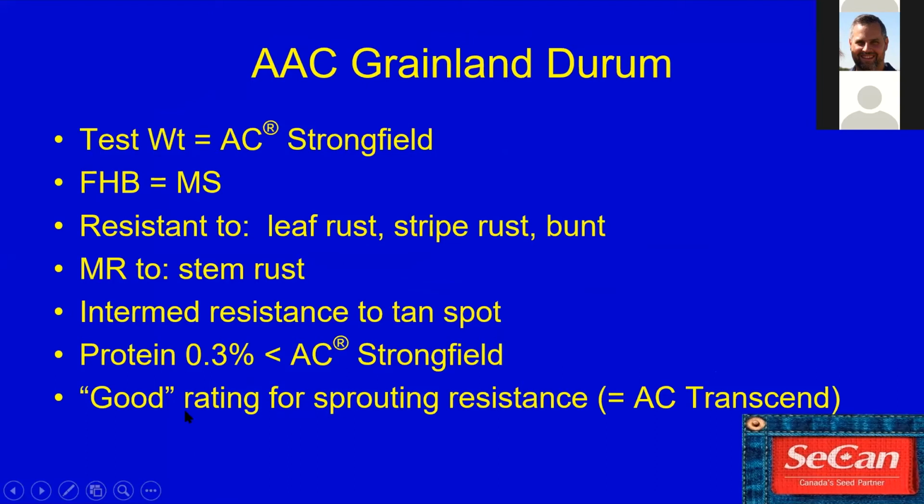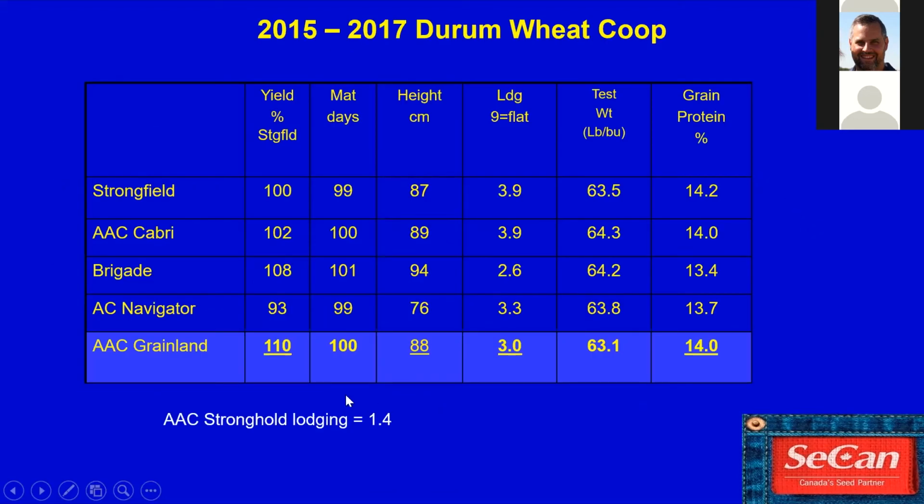And has good rating for sprouting resistance, similar to Transcend. We're hoping this variety, it's fairly new, we don't really know yet, but we're hoping it has good grade retention similar to Transcend. So that one is on the market, brand new. This is just some co-op data, 10% better than Strongfield as it came through the co-op trials. Height was just 1 centimeter taller than Strongfield. Improved lodging here versus Strongfield, and decent grain protein.